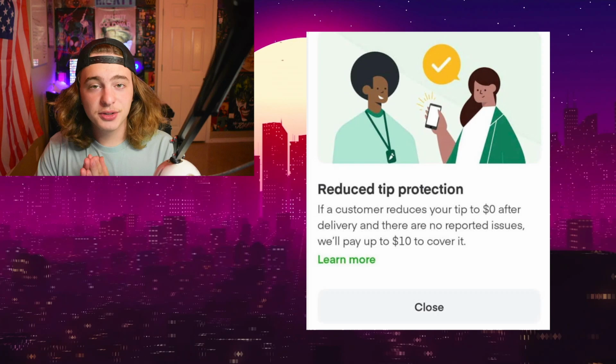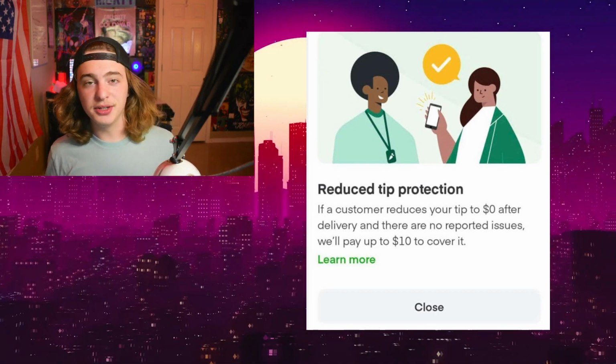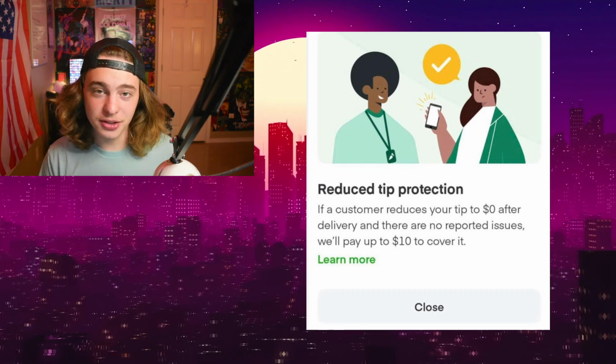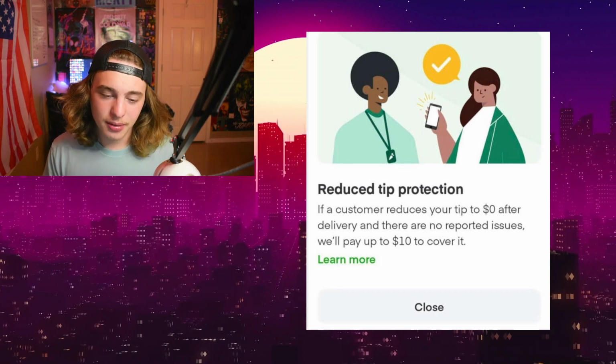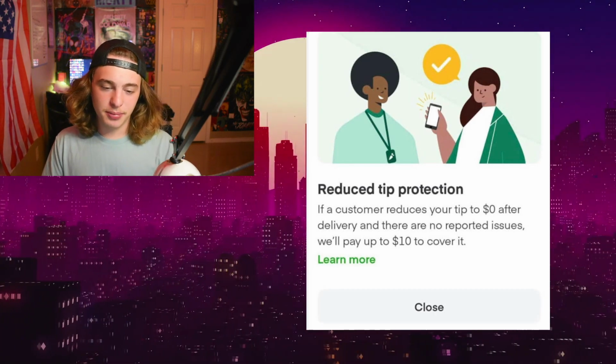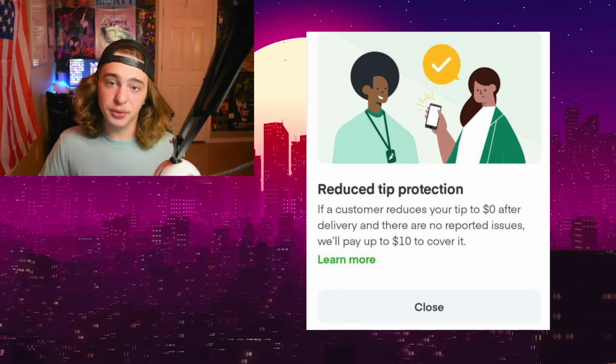Pretty twisted that people do this in the first place, because you're using your gas money, your time, and you could have been doing another order that would have actually paid the price that you thought you were going to get paid. It's really twisted, and it's disappointing that people do this at all. But that is where Instacart is actually coming in to save our backsides and make sure that we actually are getting paid for what we do. It's kind of funny because I wish they just paid us higher batch pay in general, but they're at least going to help us on the tip, because we all know the customers have been the only reason it is financially viable to do this app.